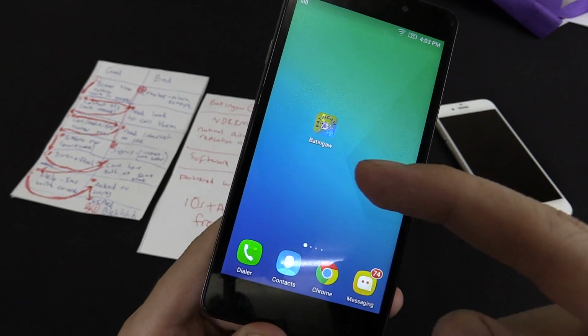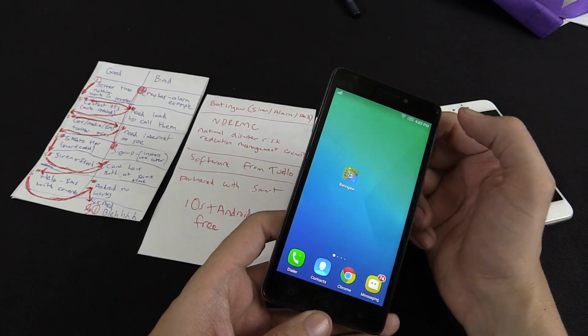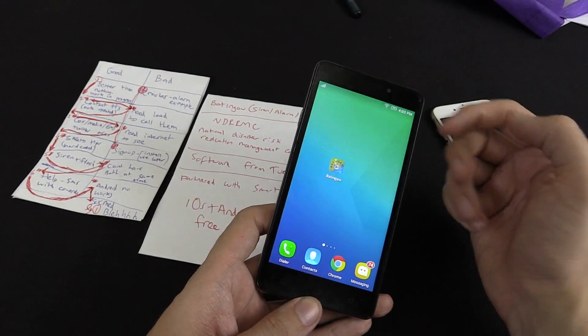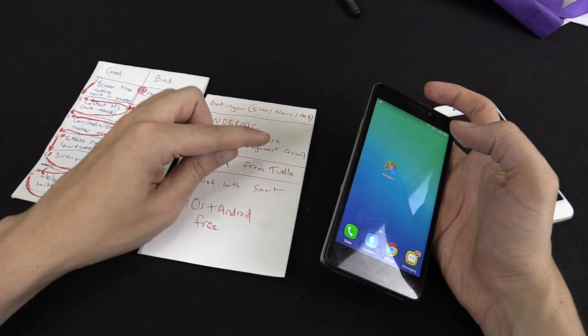Hi everyone, today we're going to take a look at an app called Batingaw. Now I probably pronounced that incorrectly, but it's the Filipino word for siren or alarm or bell. Now this is from the National Disaster Risk Reduction Management Council.